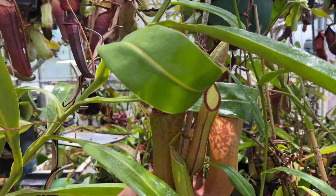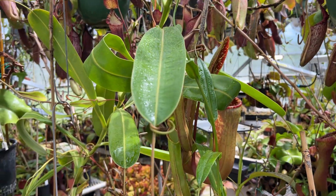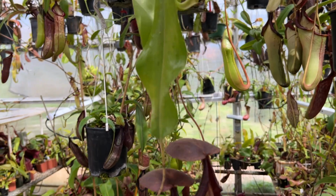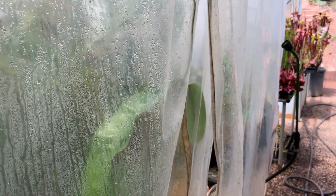Then we also have Lowii Morelliana. Let's see, some nice upper pitchers on those. Got this one from Paul Barden years ago. It flowers female, and it's just a beautiful plant. Okay, so then what else do we have? We might as well head into the Lowland Chamber.